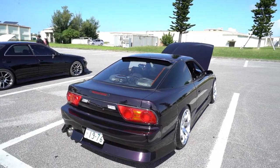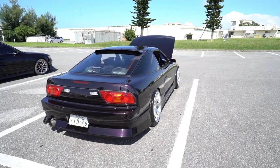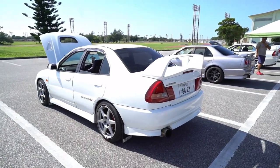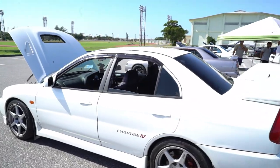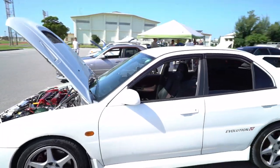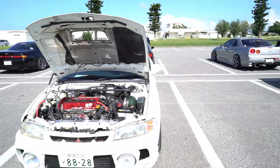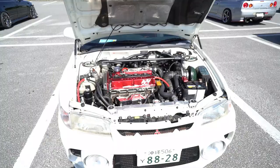Love the Koki tails. So good, the car is so clean. Got an Evo 4 over here. See aftermarket exhaust. Evo 7 wheels, I think. Or 8, 9, 8, 7, 8, 9. They all look pretty similar, I'm not sure. I heard this is fully built though.